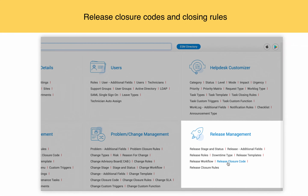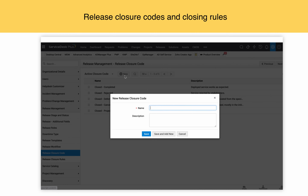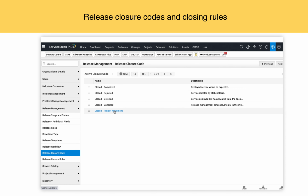Release closure codes and closing rules. Under admin, you can create multiple closure codes. Just click on new, give a name, and click on save. These are the closure codes that you could use on a field update operation on the workflow to set on the release once the release is going to be completed. So you could make use of these closure codes to denote the closing process or the success closure of a release.